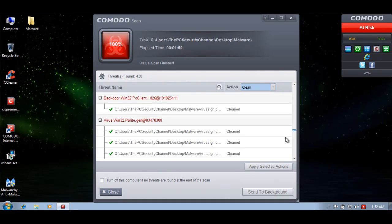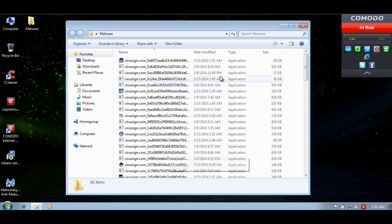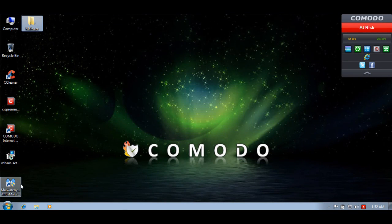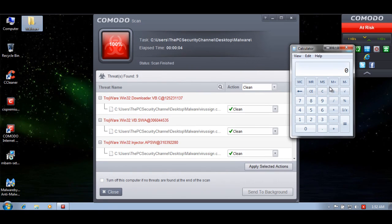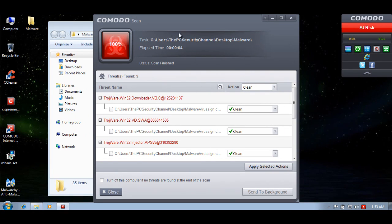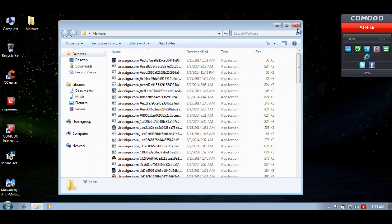Looks like Comodo has completed cleaning this folder, so let's see what's left over. These files were about just a day old, so let's see what we have left. We have around 85 items. Just scan it again just to be sure. Okay, so it looks like it's found some more. Let's just apply the actions. Let's clean once again. So now we have 76.